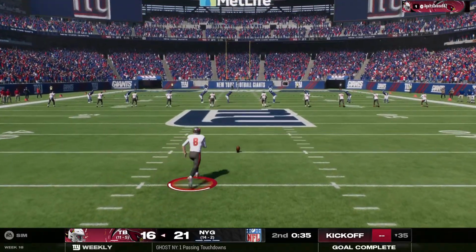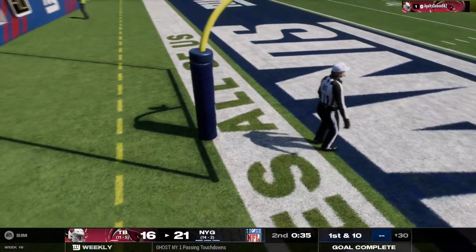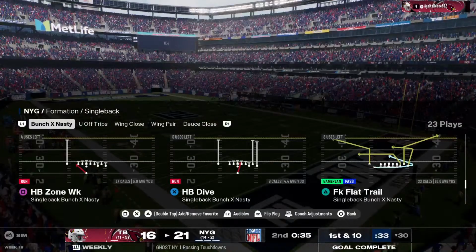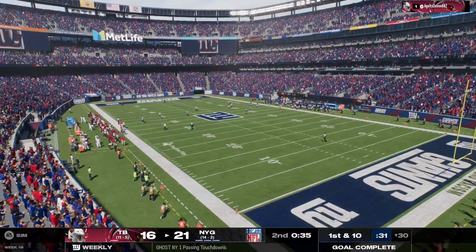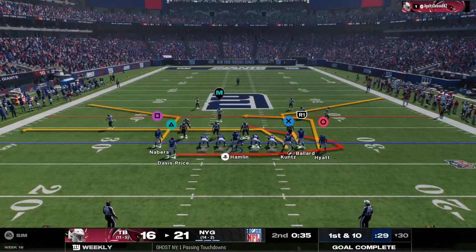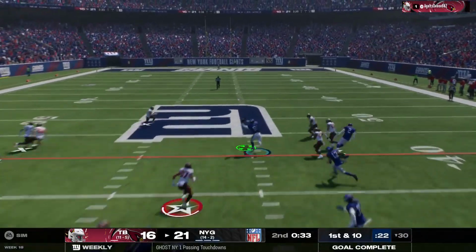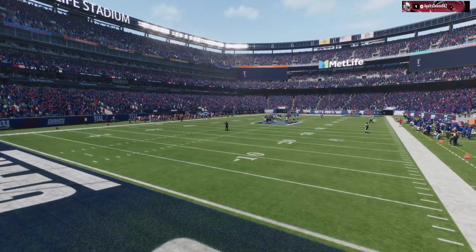So after making this a 5-point ball game, they kick it off. And no return as this bounces through the end zone for a touchback. There's 35 seconds to go in the half as they are ready to begin their drive. Here we go, here we go. They'll empty the backfield and motion him right. Completed over the middle.